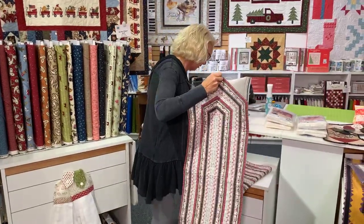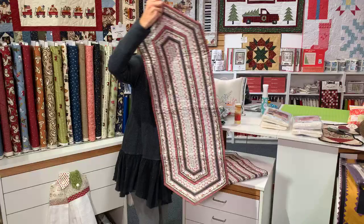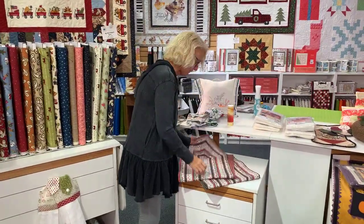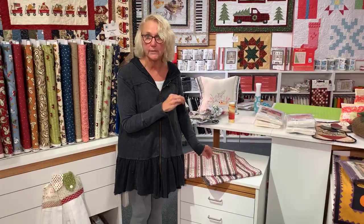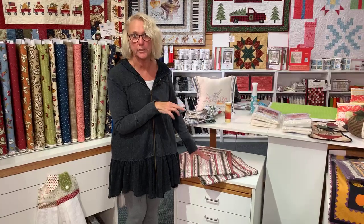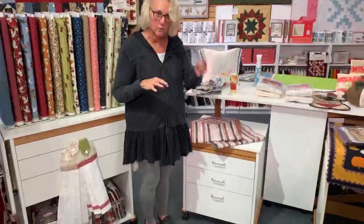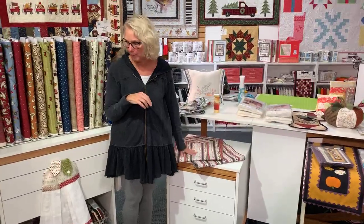Really cute, fun and easy to make. They come with the front and the back all ready to go. These kits do not come with the patterns because so many of you ladies have these patterns. If you're buying this for the first time, this is your first 60-degree runner, you'll need to buy a pattern and the kit. People make these year after year, so we don't put the patterns in the kits with that one.